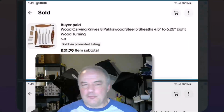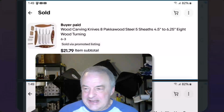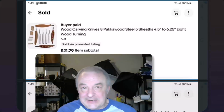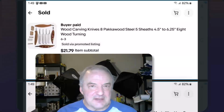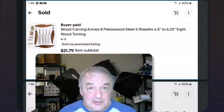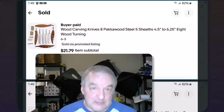Next item, a bunch of wood carving knives. My neighbor down the street, the pocket knife guy, he just gave me a whole bucket of carving knives. So I put them together in four lots. So this is my first lot. I just wanted to see how it did. I didn't know what to ask. They were not branded. He said he made a couple or three of them.